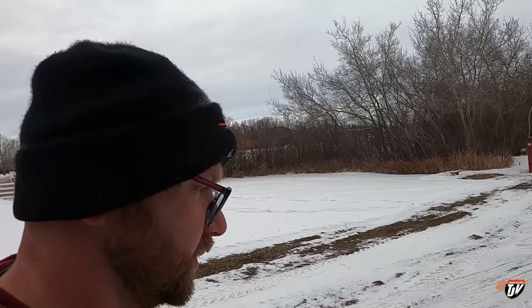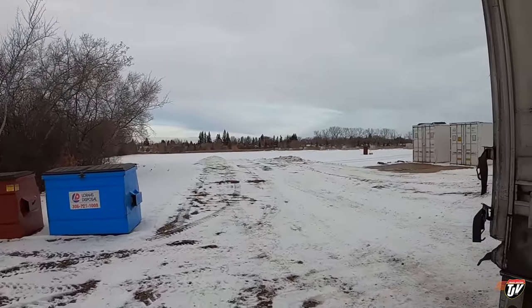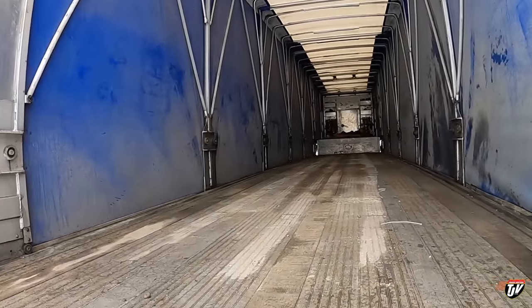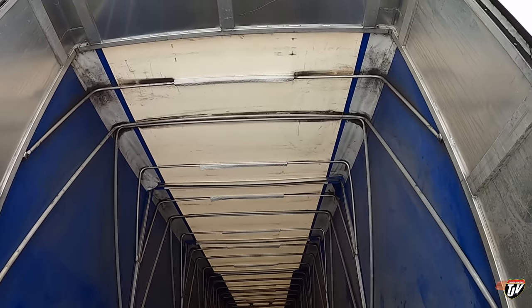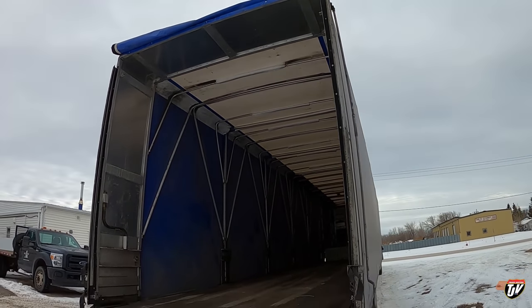I forgot how fun these things were to deal with, especially in the wintertime. Got my workout this morning. Just gonna clean off this trailer bed here. I've already closed everything. Gonna put down this flap. And go get our next load.